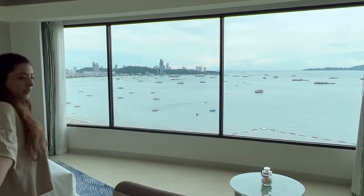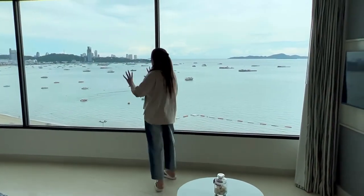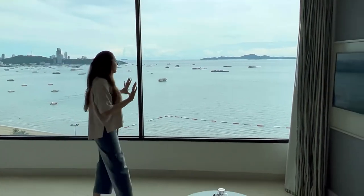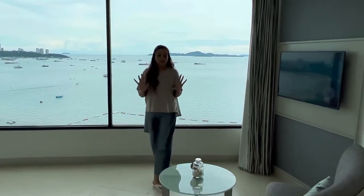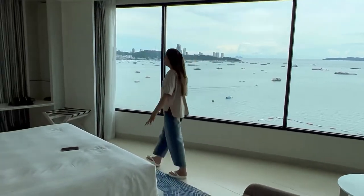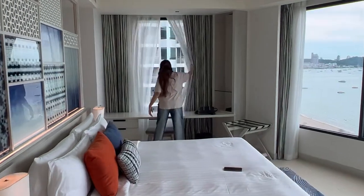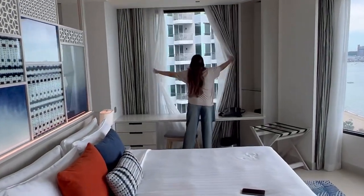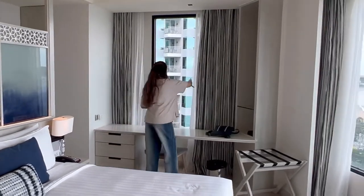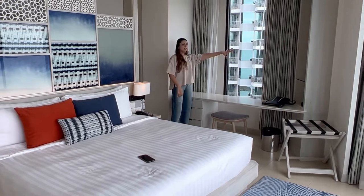So as you keep coming inside, first just focus on the view. It's absolutely beautiful. It's breathtaking. I mean, waking up to this view is just amazing. Okay, so this is the bedroom area. You can just see, there's also a nice bit of sea view from this side. I'll just show you. You can see, I think it's another hotel. And you can also see the sea from this side, the corner side.